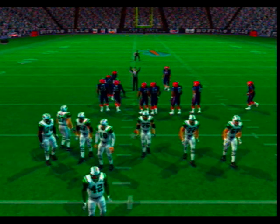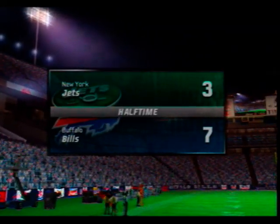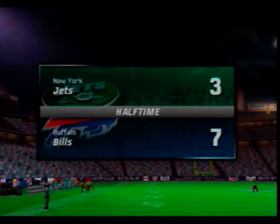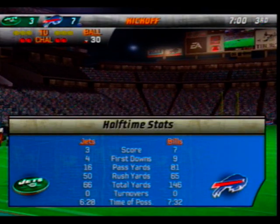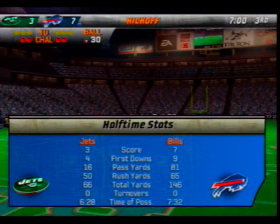So after the first two quarters of play, the score is 7-3. Bills 7, the Jets 3. We're ready to begin the third quarter of play.